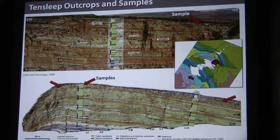So the story I'm going to tell really is a compare and contrast of the Tensleep from one side of the reservoir, where it is just gently tilted, and here it is on that side. This is called Fremont Canyon on that side. It's along the Platte River. Comparing the Tensleep there with what we see in the anticline 3 miles away on the other side.